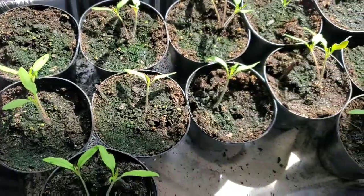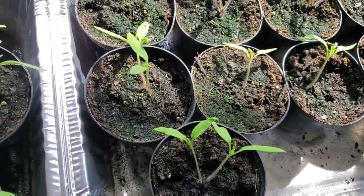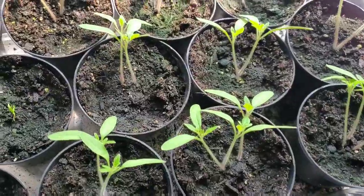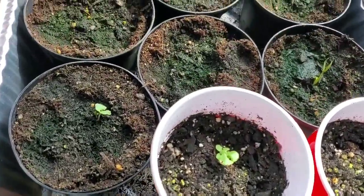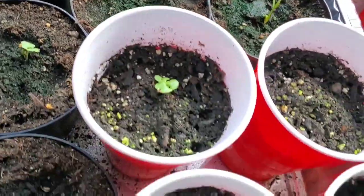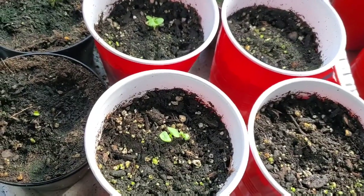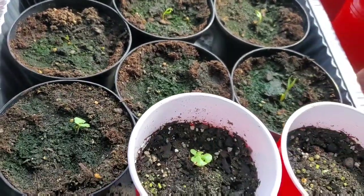And these are my beefsteak tomatoes. They're all leaning forward really hard to try to get the sun in the window. And these are cherry tomatoes. And they're all coming up very nicely. This is sweet bell peppers, and they're all coming up. They're all happy and going for it. Actually, these right here, these in the red cup, I believe those are my basil, Genovese basil. And the other ones are sweet bell peppers. So they're just getting started.